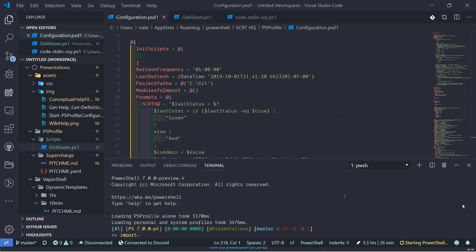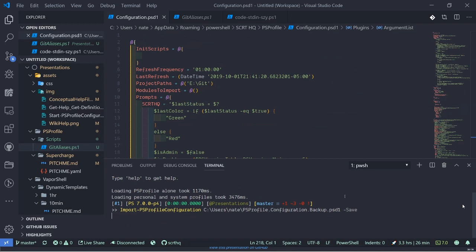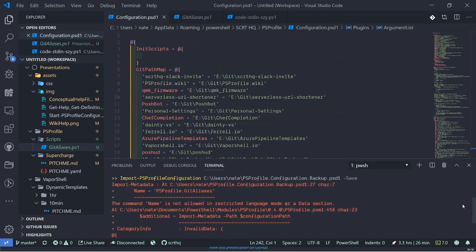So to show you an example of what a full configuration looks like.